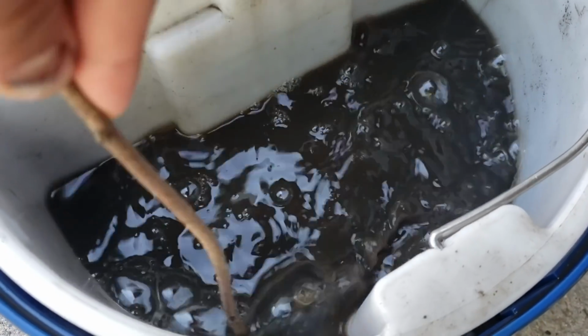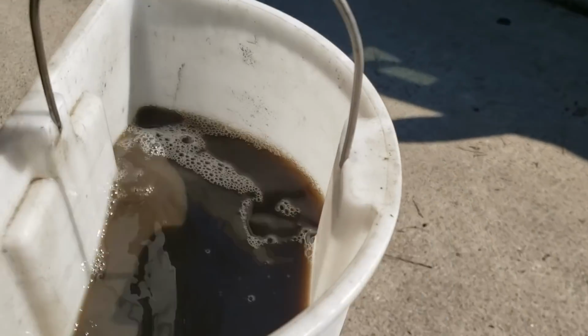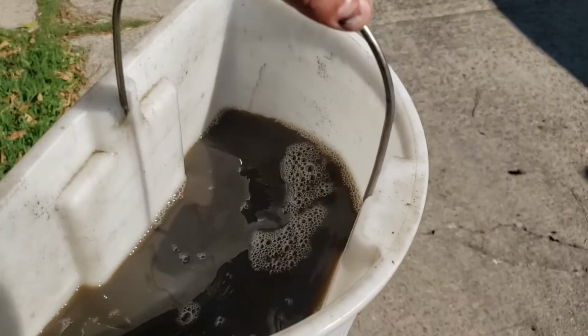Okay, and now we're at the part where everyone asked about in the last video, where they wanted to see the dirty water from the extractor. This one isn't that bad. There's been times where we extract vehicles and it's almost pure black water. So this one, pretty typical.